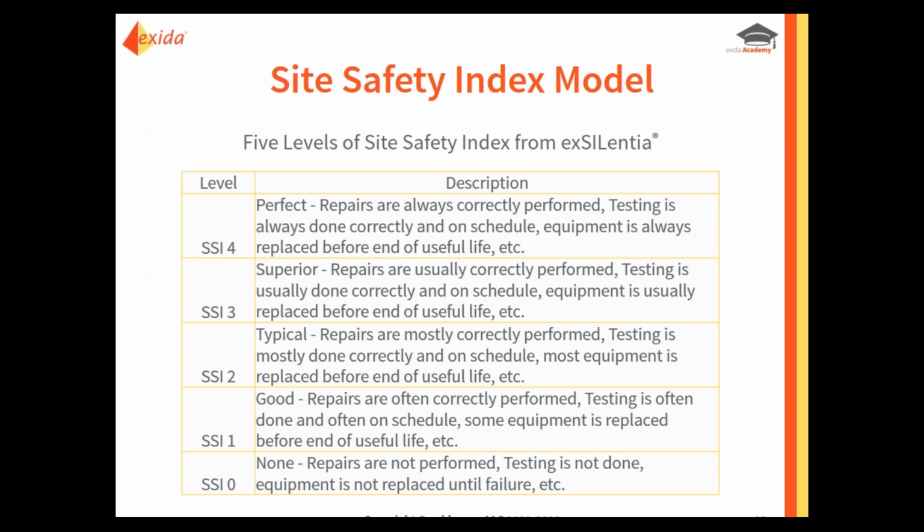So what am I saying here? Example, if you're an SSI 4, what does that mean? That means you have no room for error. Basically, you are not human. It just means you're perfect. You don't do anything wrong. You're the golden child. You walk on water. It's just absolute perfection, which isn't likely. And that's okay, because there's a lot of products out there where you don't need perfection.